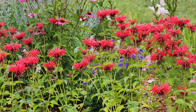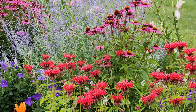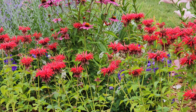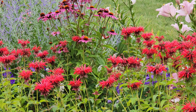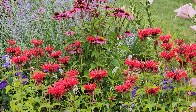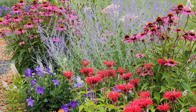If you're looking for a pop of red, you can't go wrong with some Beebalm. Beebalm does come in other colors, but it is very drought tolerant, deer and bunny resistant. The color is amazing. It's a good choice. This is a pretty tall one. These are almost 3 feet tall, but we've had a really hot summer, so I think that's why it's doing really well. You put the combinations of the flowers together, they're just really, really beautiful.